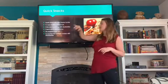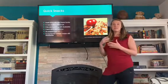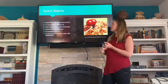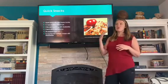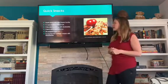1/4 cup unsalted mixed nuts. This is a serving size of nuts. It's going to be close to 200 calories, but it's a great source of protein. And by picking unsalted, you watch the sodium levels. So salted nuts are going to have added sodium, just something to be aware of.